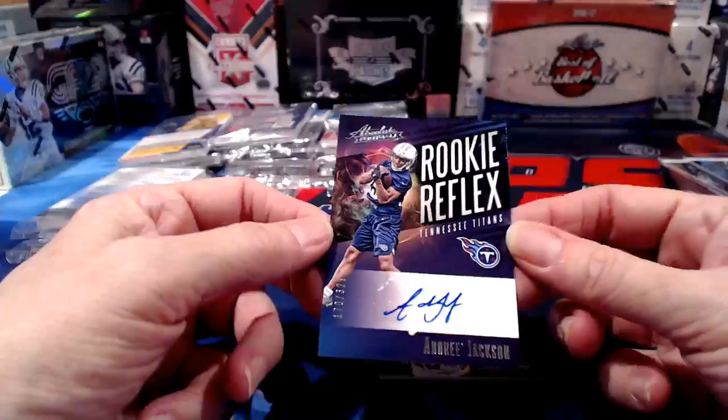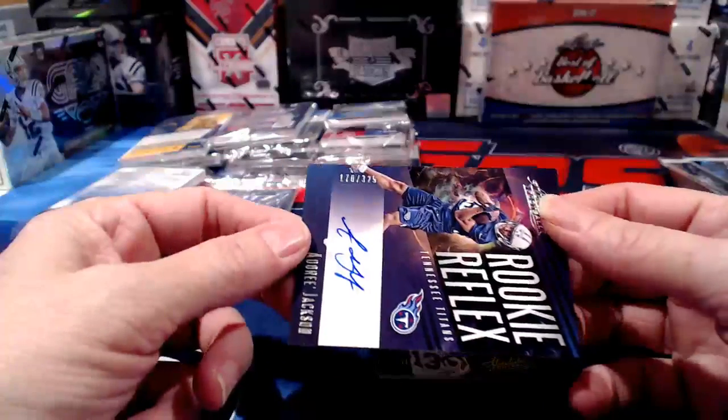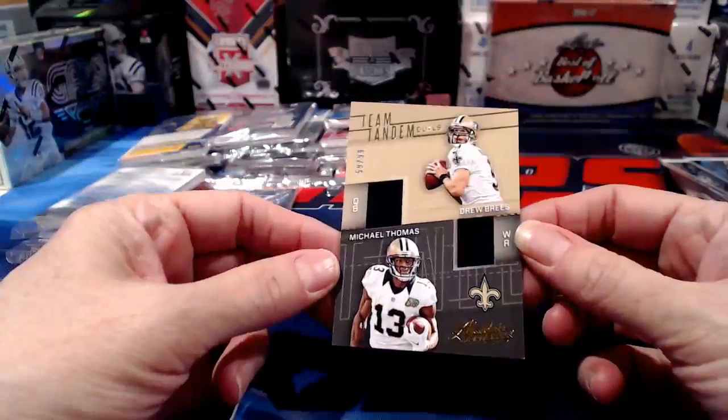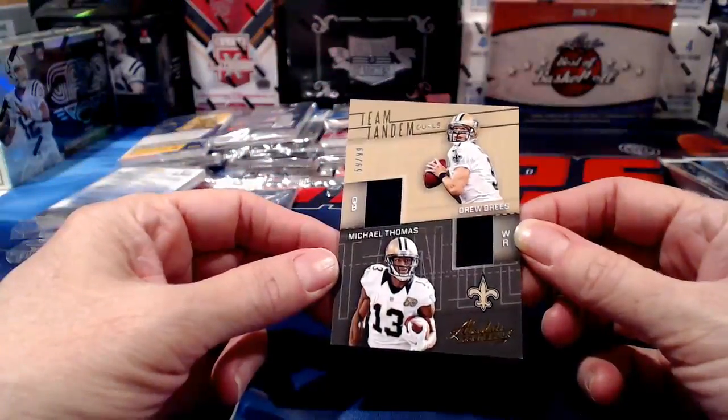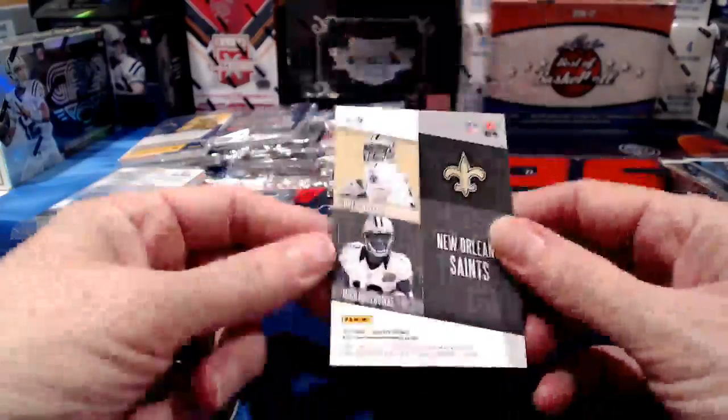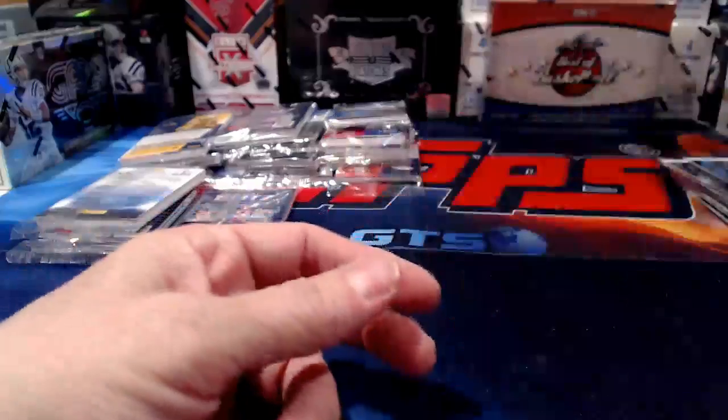Adoree Jackson for the Titans to 325. Michael Thomas and Drew Brees, dual materials to 99 for the Saints, but they were pretty stingy with the color and only gave us black material for both pieces of material, which is kind of a drag.